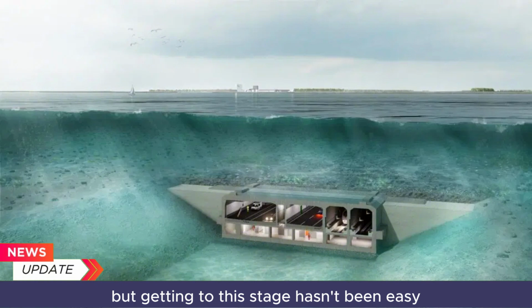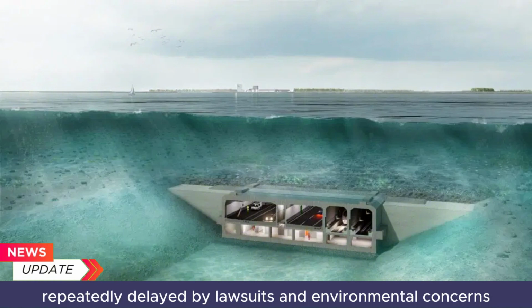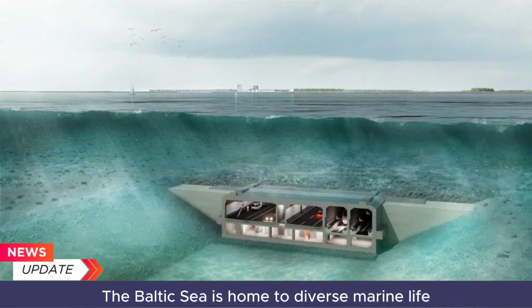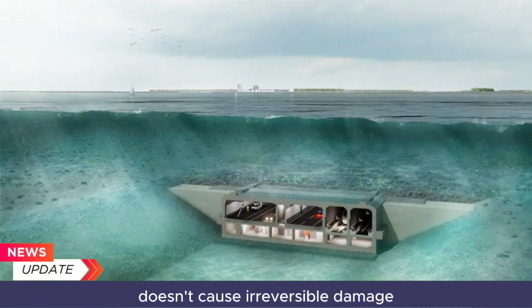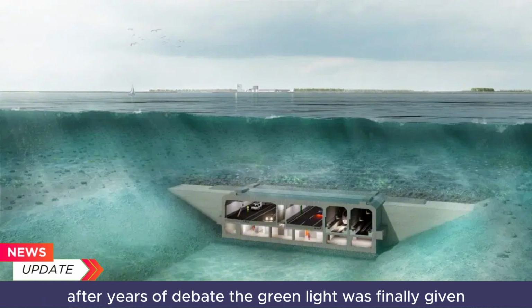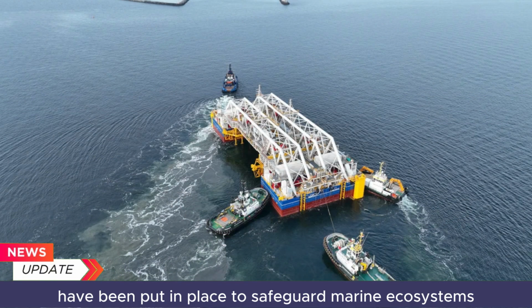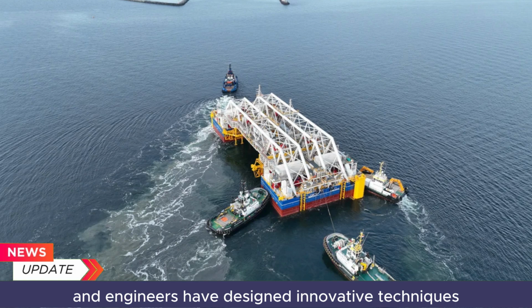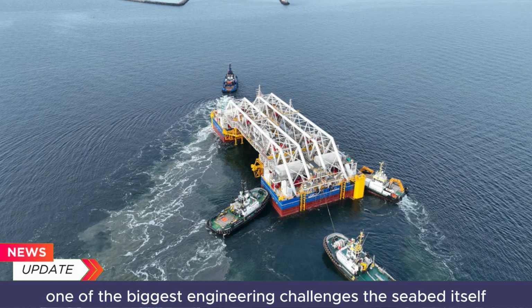But getting to this stage hasn't been easy. This project has been on the drawing board for nearly 2 decades, repeatedly delayed by lawsuits and environmental concerns. The Baltic Sea is home to diverse marine life, and conservationists have fought hard to ensure that the construction doesn't cause irreversible damage. After years of debate, the green light was finally given, and now the work is progressing rapidly. Stringent environmental protections have been put in place to safeguard marine ecosystems, and engineers have designed innovative techniques to minimize disruption to wildlife. One of the biggest engineering challenges?